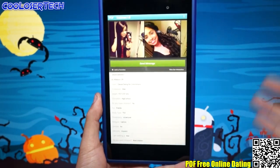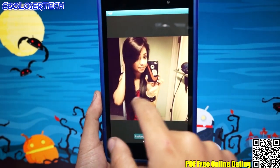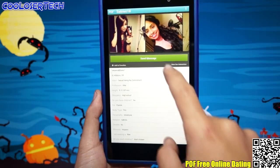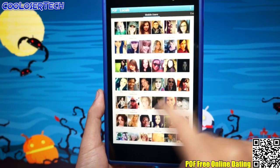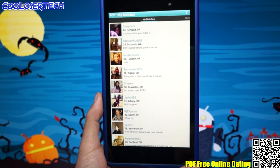And if you get a hello, you can see this person right here. Ooh, what's her phone? As you see, she has an Apple phone. She says, looking for my cowboys. And you can send her a message and read more information about her. And then let's just go back. These are just your locals. You can go into your matches if you did your little chemistry.